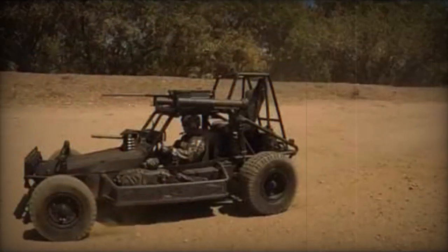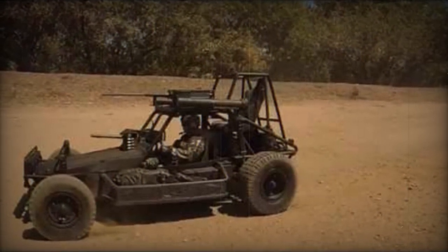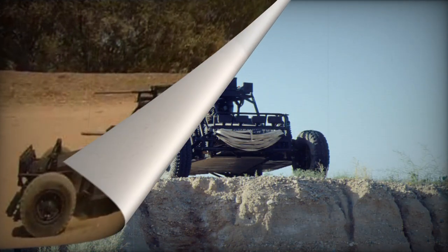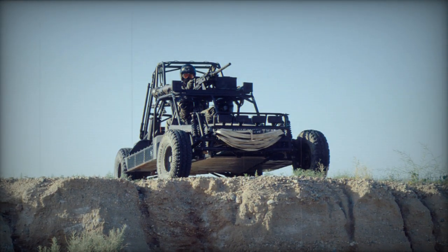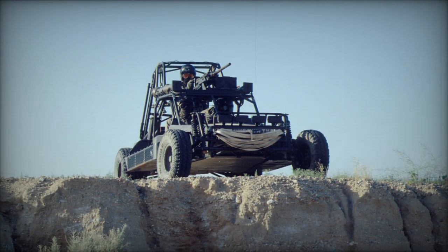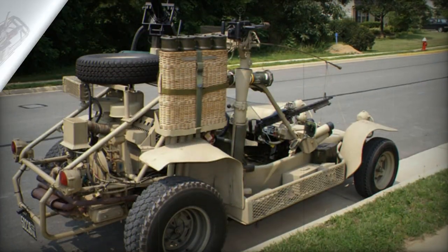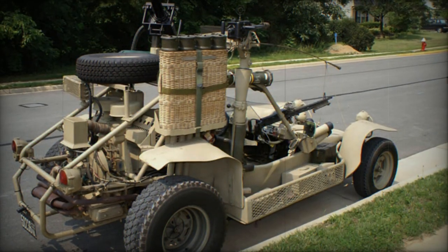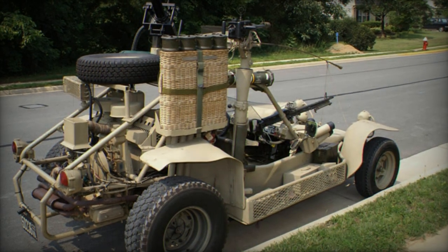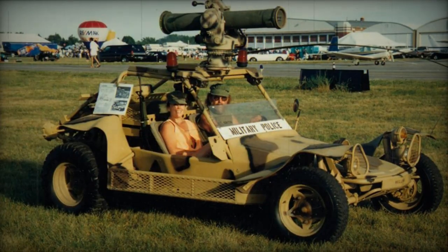The vehicle can be armed with a variety of mission-specific weaponry including the Browning .50 caliber heavy machine gun, the Mark 19 40mm automatic grenade launcher and the M60 .30 caliber general-purpose machine gun. Ammunition stores are mission-dependent. Additionally, personal weapons carried by the crew become part of the lethality that is the DPV. Total payload for the DPV is a reported 1,500 pounds.